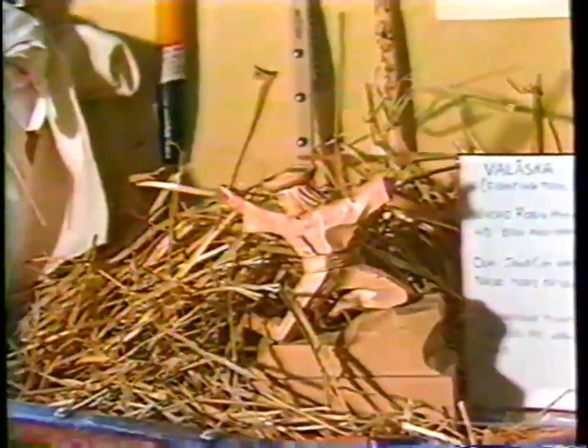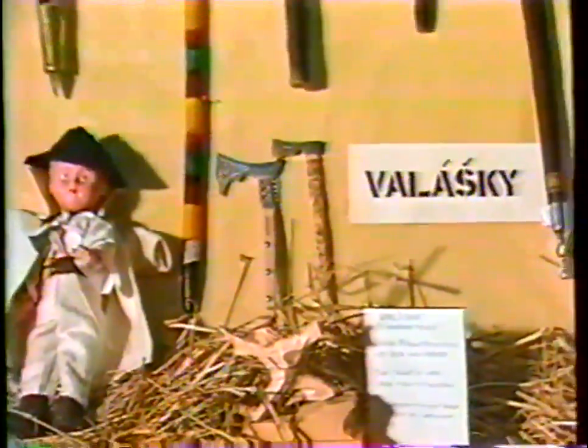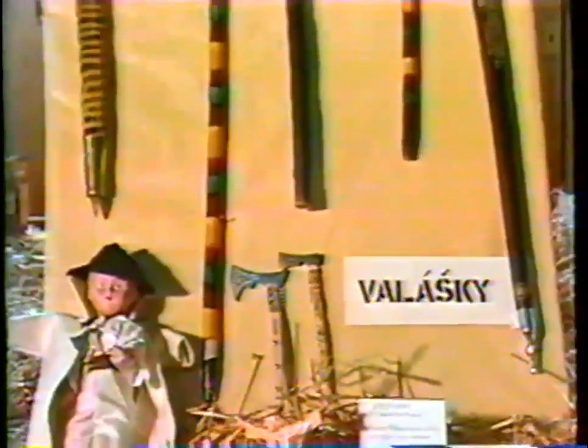In Slovakia, we have a national hero, and his name is Janošík. Janošík was like a Robin Hood. He took from the rich and gave to the poor. He used weapons that were called varešky. Now the varešky are used as walking canes, wall hangings, or in dancing.